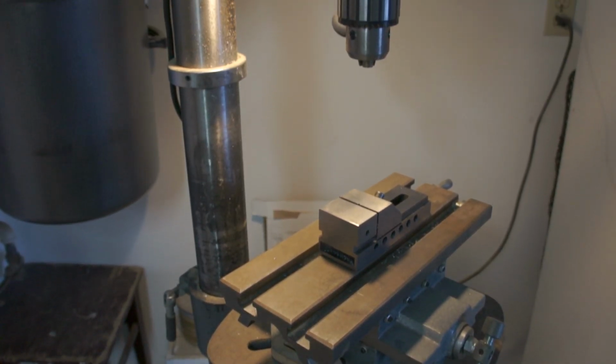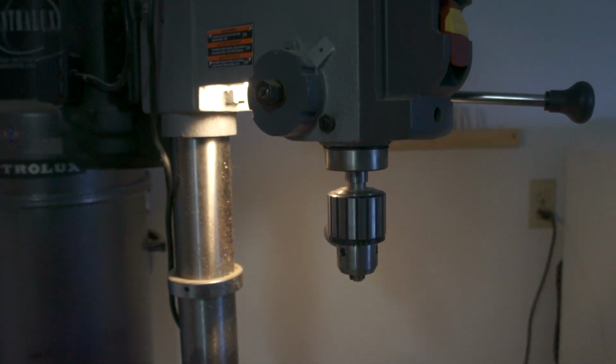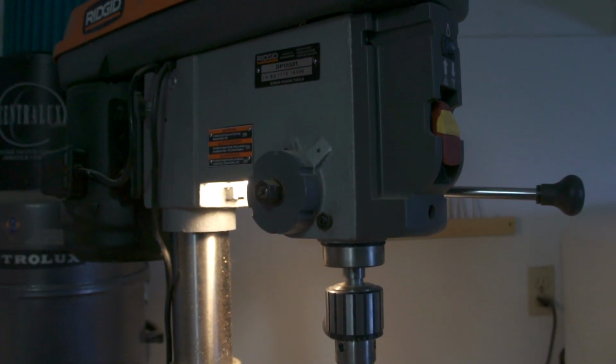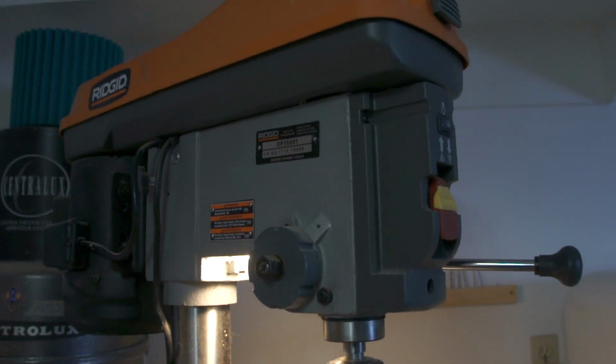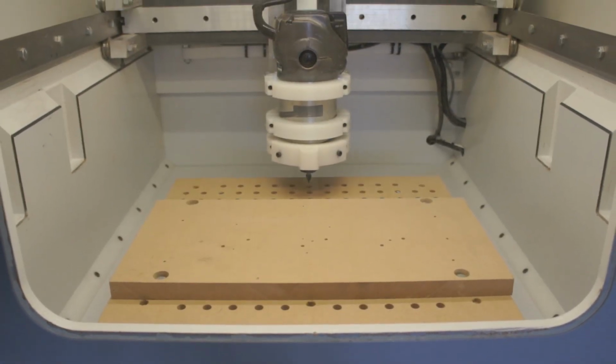On the press table I have a little XY cross slide, just makes aligning small parts easier, but other than that it's just a normal drill press. I use it all the time and it's a super useful tool. And here we have the CNC in all its glory.